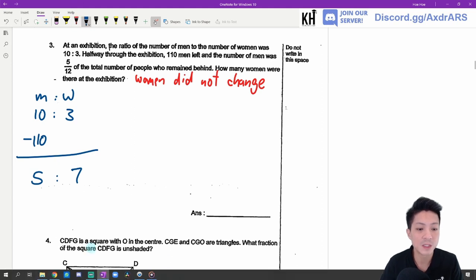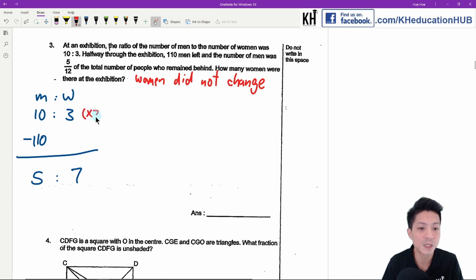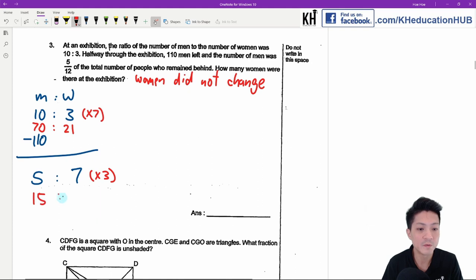Okay, so in this case, the key thing is, since the women did not change, we need to make them the same. So this at first I need to multiply by 7, and this in the end I need to multiply by 3. Multiplied by 7 will give me 70 is to 21. Multiplied by 3 will give me 15 is to 21.